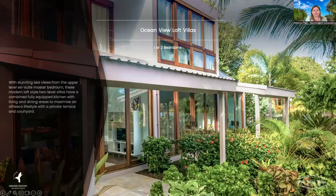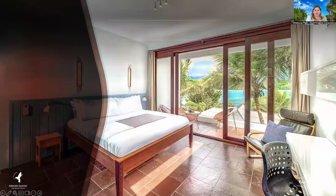So then we move on to the next category, which is our loft villas. The loft villas are beautiful 1 or 2 bedrooms again, and these are 2-story villas where they have some really lovely ocean views, especially from the upstairs, that look straight over the top out to the open water. It's beautiful, especially from the master bedroom on the upper level. They also have these spacious private terraces at the front and really great social areas for guests to stay in as well. So as with the garden villas, we also have two of these.